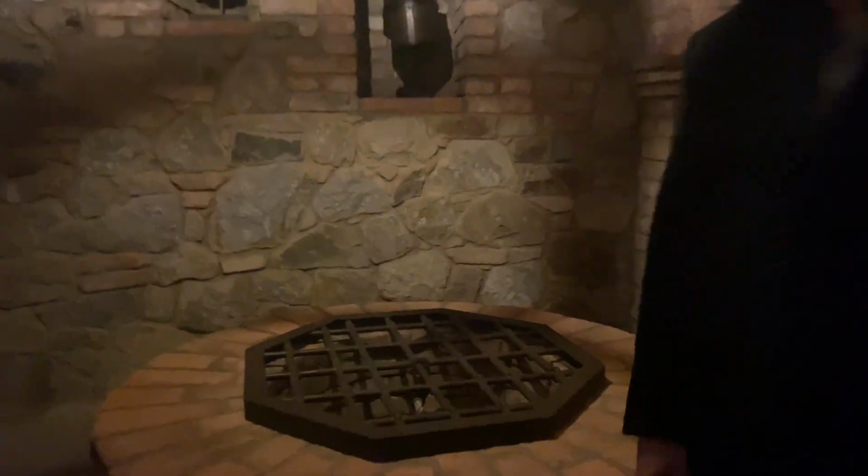In the Armory, all of the weapons are replicas, but you can find a few authentic pieces like these helmets and chainmail that's there. And there is a well in the armor room that connects to the torture chamber downstairs.